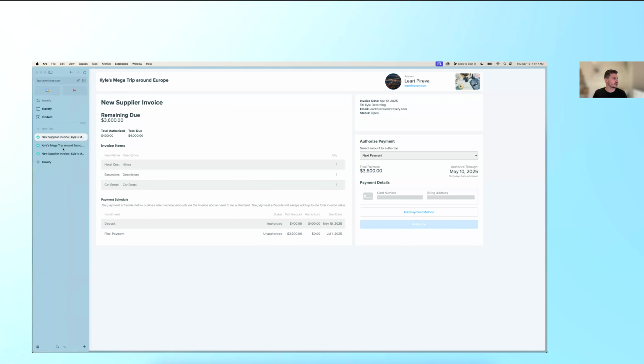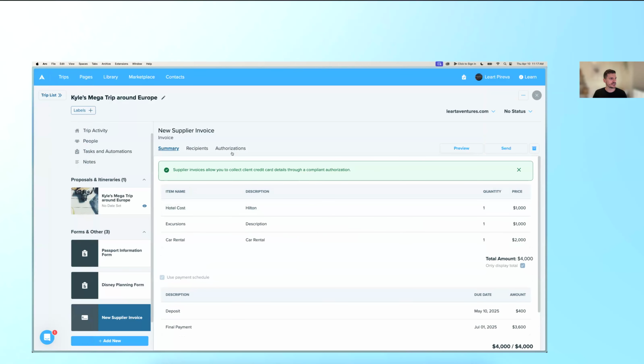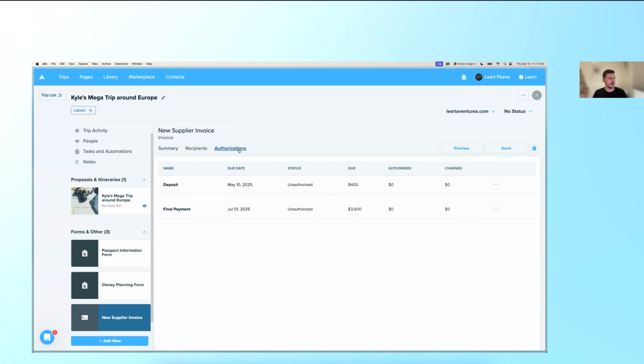So I'll go ahead and now just show the advisor's perspective. You'll see that we have a tab called authorizations. Once I click that and just refresh, sorry, you'll see that I now have an authorized payment line item from Kyle. I'll then be able to check the credit card, make my payment outside of Travefy to the supplier, and then mark this line item as paid. So I'm going to go ahead and do that and mark it as paid.